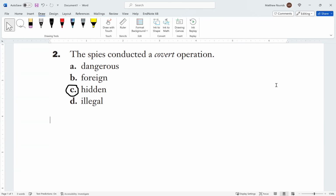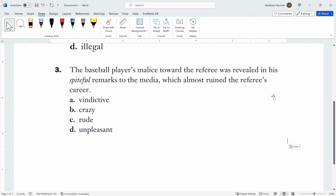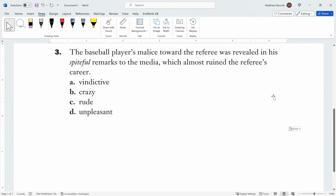All right. Next question here. Go ahead and read this one out loud for us, please. The baseball player's malice toward the referee was revealed in his spiteful remarks in the media, which almost ruined the referee's career. All right. What does the word malice mean?